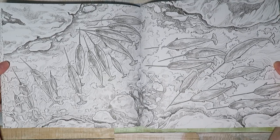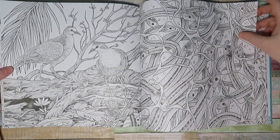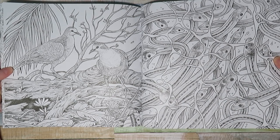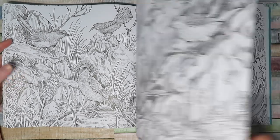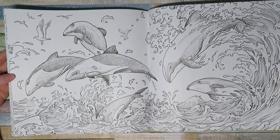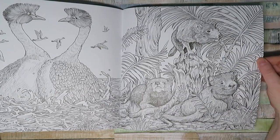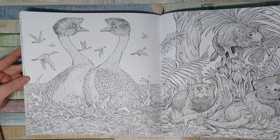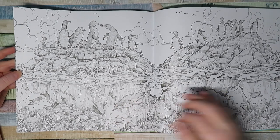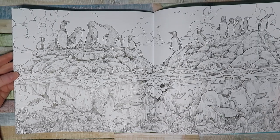It's either narwhals or narwhals. Polynesian ground doves. And European eels. Cape rock jumpers, Hector's dolphins, hooded grebes, Tasmanian devils, oh my god, they're so cute. And the last one is Galapagos penguins. Oh, didn't know that they were endangered either.